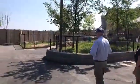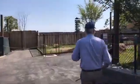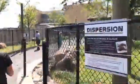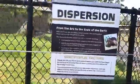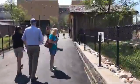Over here we have a tortoise, an African tortoise. This is our African spurred tortoise. So eventually, we would have some teaching in here about dispersion at the end of the flood. So this is not just an ordinary zoo. I mean, this is teaching from a Christian creationist perspective. This is a very special zoo. Here's the African tortoise. This is Munch up here.